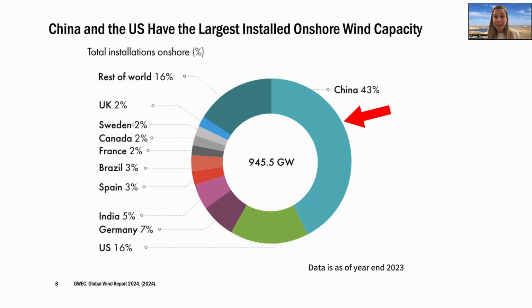So where that 93% is, most of it is in China. You can see it's almost 3 times what the US has. A lot of wind is also installed in Europe if you think of that as a region, but the most by far is installed in China. It's where most of the growth is happening as well.